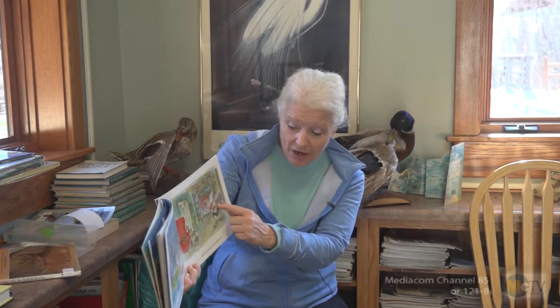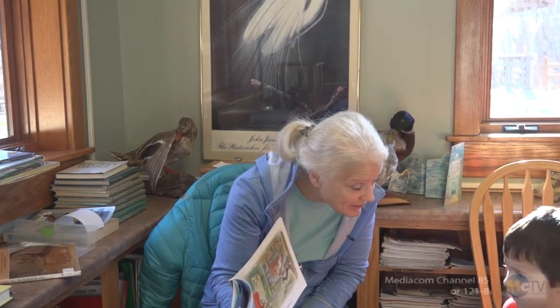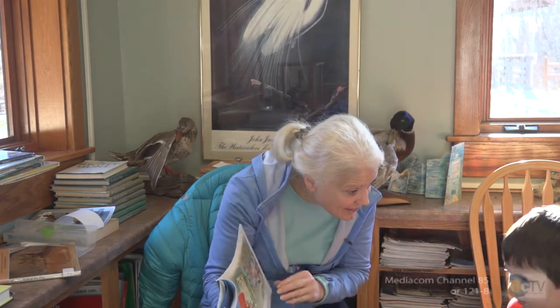Oh, here goes John. What's he got? What's he carrying? What is that big thing? A broom. It looks kind of like a broom. I think it's his gun. Is he going to shoot that fox for taking his chicken and his goose? His duck, I mean. Let's see.